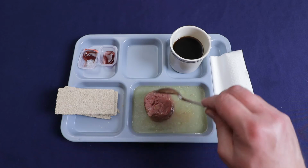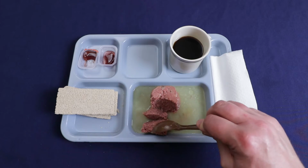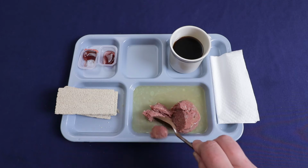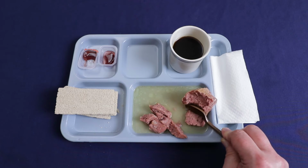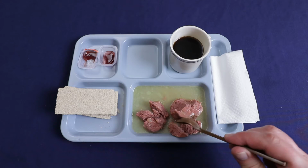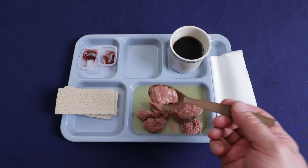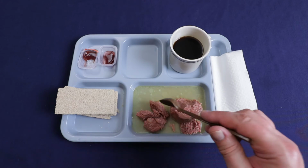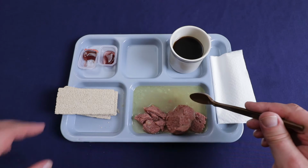And I'm going to break this down. It smells really good. I know it might not look too appetizing, because the beef is a little spongy. I'm going to get a taste on how it is on its own. And yeah, it's pretty fatty. Has a decent beef flavor to it.